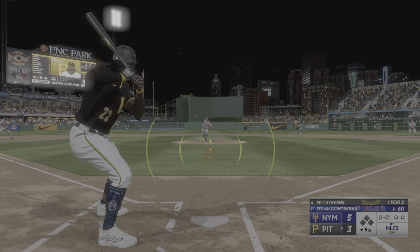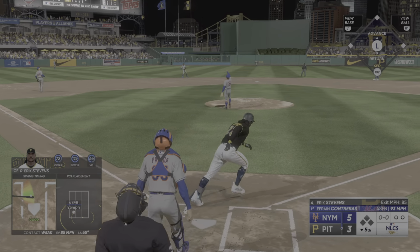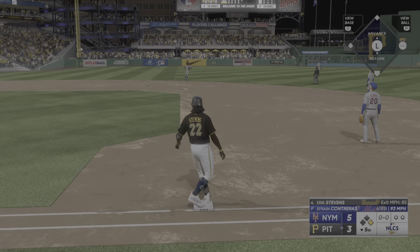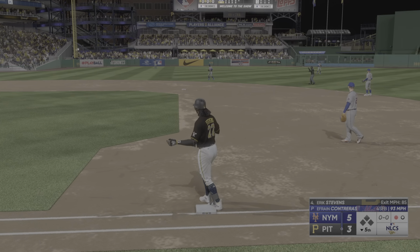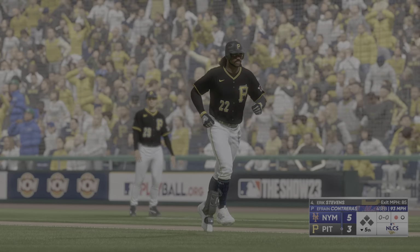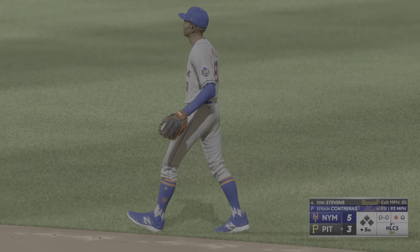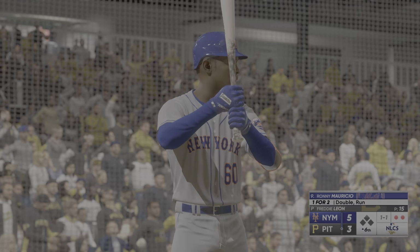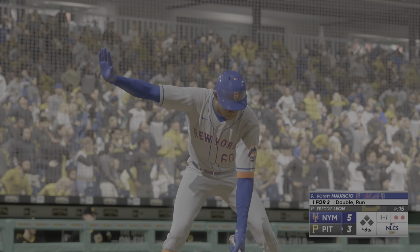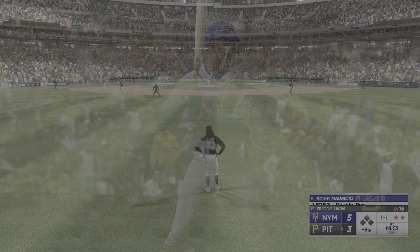Yeah, the right-hander back to work. Swing and a ball popped up. Mauricio under it. And there's one down. The offense needs to start showing some fight against this starter. He's doing his thing out there. They're going to have to push back at some point and make him work a little. Now Ronnie Mauricio, one for two. Mauricio. Hey, come on now.